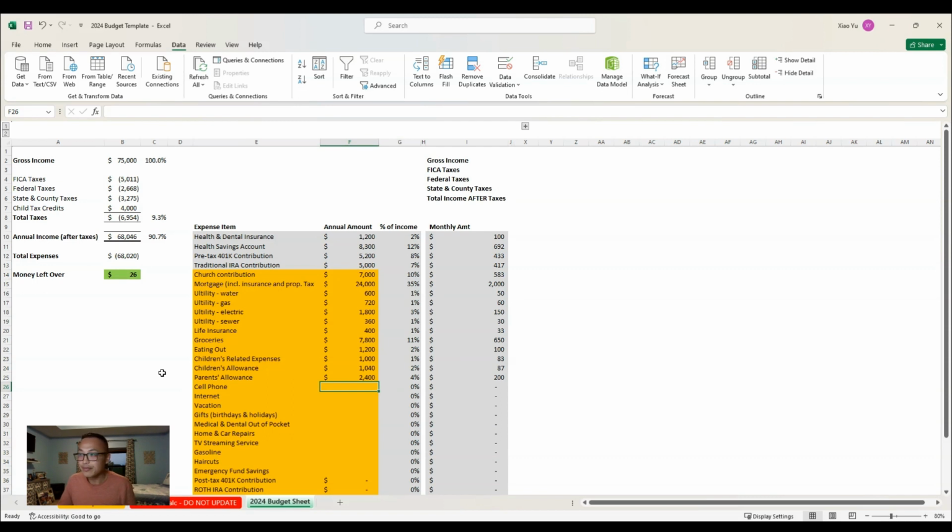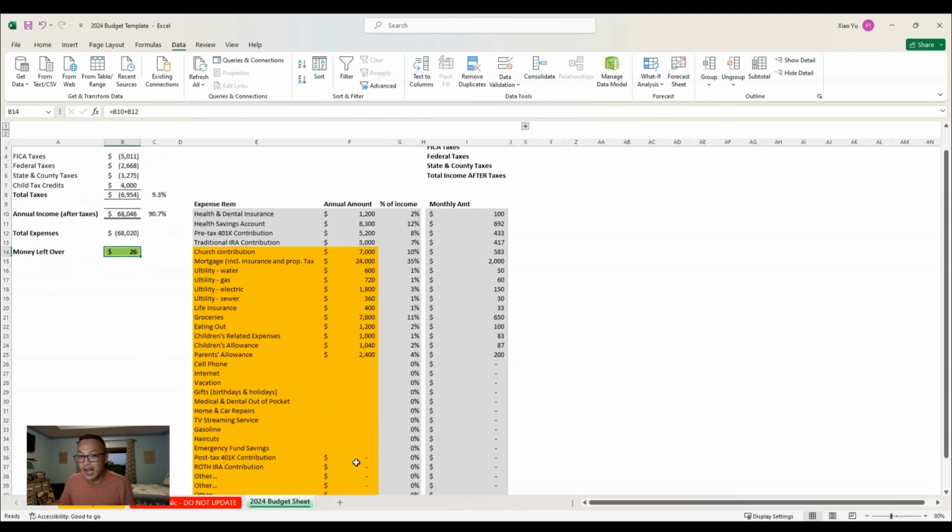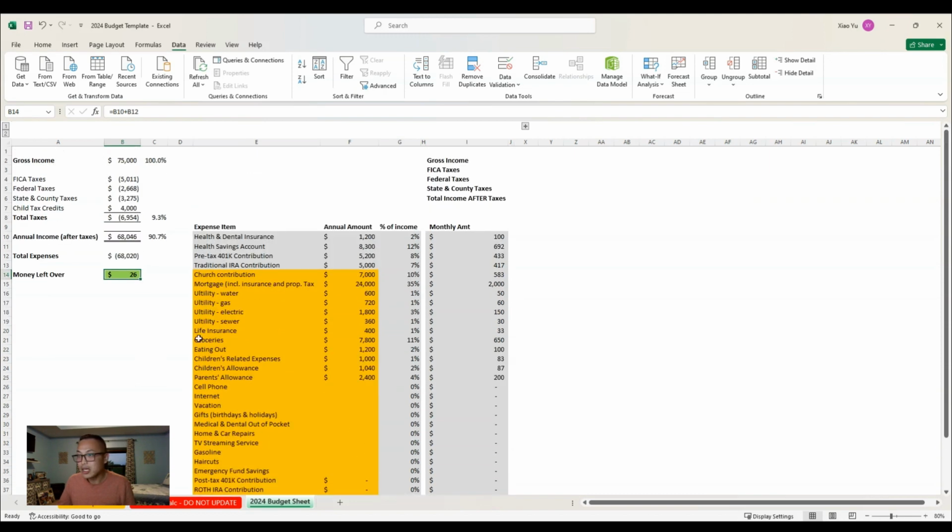Look at here. I want to stop right now for a second. You notice we're not even done filling out the form, and yet the total expense has already reached 68,000 and money left over is only $26. They only have $26 left. So they cannot live on this. They need to change their budget. They need to reallocate funds from one bucket to another or basically reduce their spending. So let's talk about this next, how they can reduce their spending.